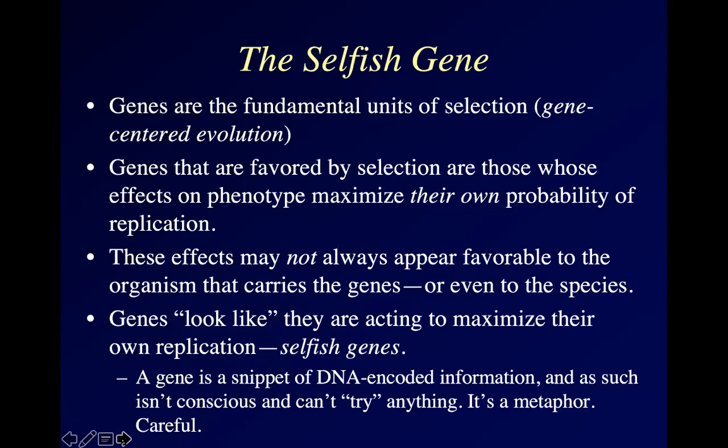You have to take the metaphor selfish gene to be not literal, because genes can't really be selfish, right? A gene is just a little snippet of information. A gene is CGCGAATTACGACAGG, or whatever it might be. Genes aren't conscious. Genes can't try to do anything. Genes don't want to get passed on. Genes simply do what they do. Genes are basically very complicated molecules. And organisms don't consciously try to pass their genes on.